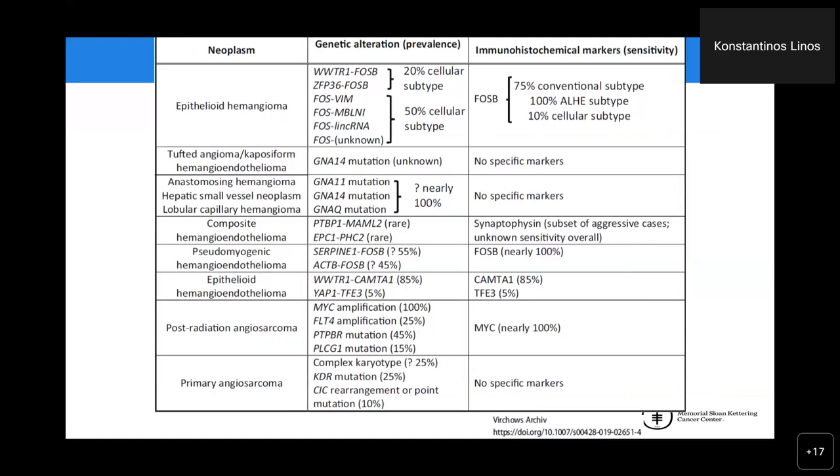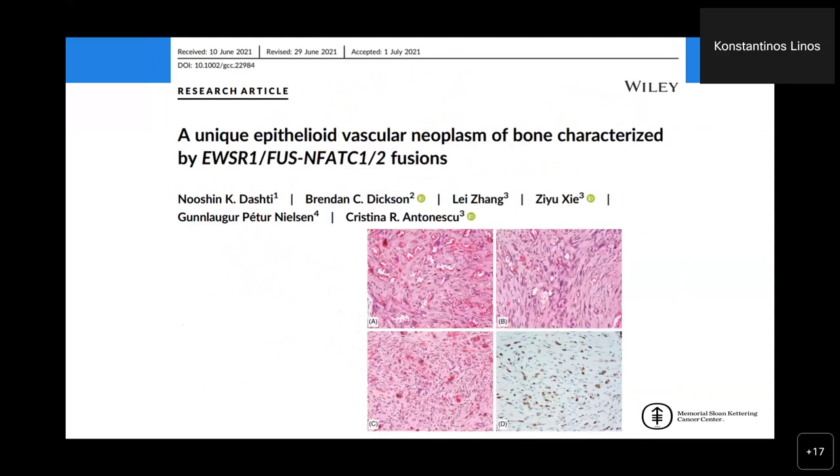You don't need them in the majority of the cases, but there are some cases where the pathologist needs them to make the appropriate diagnosis. But of course, as I told you, all these events are promiscuous, and these EWSR1-NFATC1/2 fusions, which are known to occur in a completely different category of neoplasms, the round cell sarcomas, can actually be seen in a unique epithelioid vascular neoplasm of bone, which is not yet in the WHO book, but gathering more cases, maybe, with EWSR1-NFATC1 and 2 fusions.